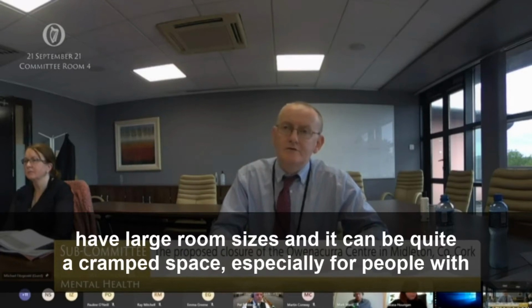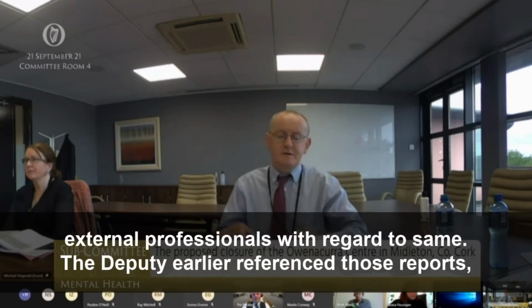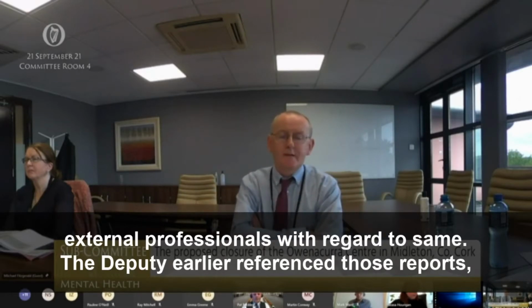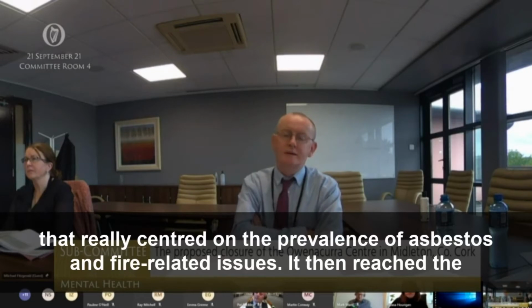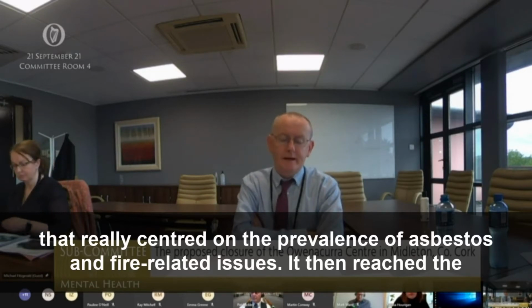So you have large room sizes, and it can be quite a cramped space, especially for people with significant levels of dependencies. And our own estates department then sought external review from external professionals with regards to same. And I think you've referenced earlier, Deputy, those reports which were really centring around the prevalence of asbestos, and also, I suppose, the fire-related issues that were there.